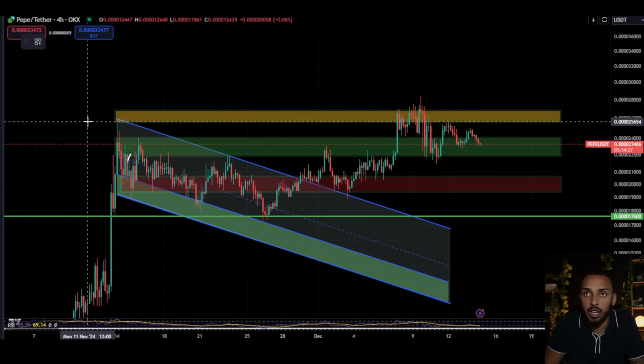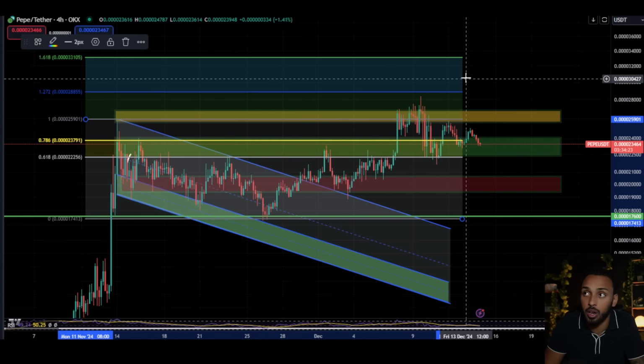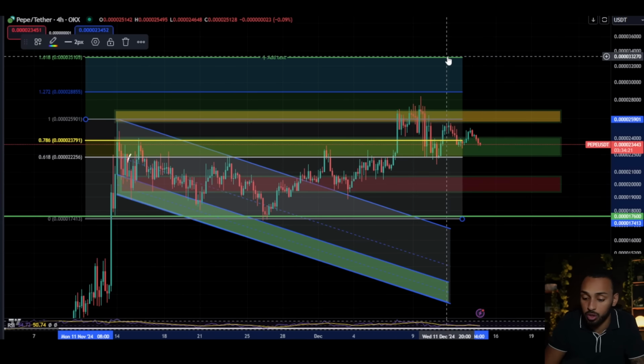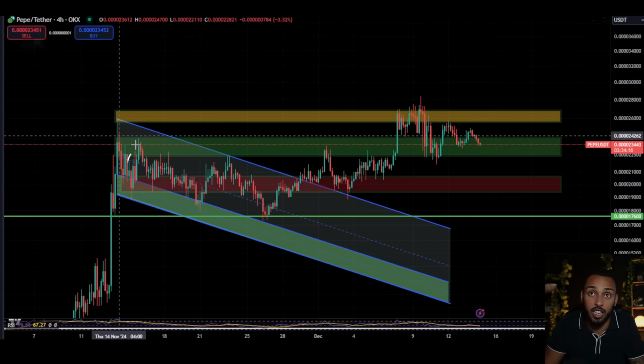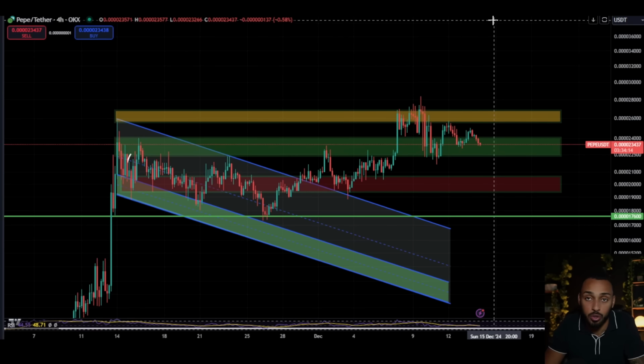Now, I told you in that video back then as well, hey, also, if we do break out, I would assume Pepe's price can push up anywhere from the 2.8 level all the way up towards the 3.3 level. So this could be the structure that we're actually looking for in order to finally get us in towards that 3 level that we've been looking forward to for a while now.